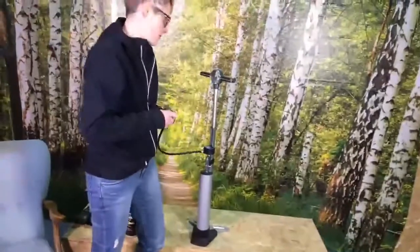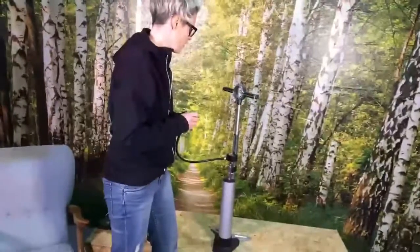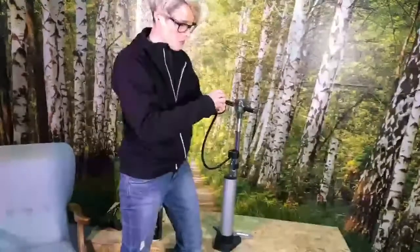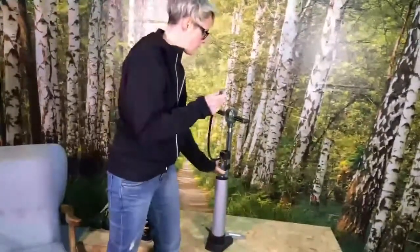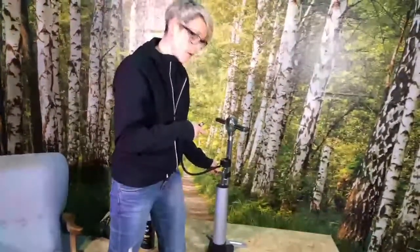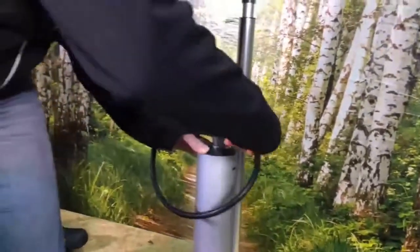So I might have done this the wrong way round, and let me think about this. I did this before. Now, because I've got a Presta valve on my bike, I'm going to turn that round, and then you do that, but you do it the other way round. Okay, I knew I hadn't got it the right way round. Let's do it again. Turn it round. See, it says very clearly on this nice shaped lever, which is Crank Brothers, closed and open. But which bit's closed and which bit's open?